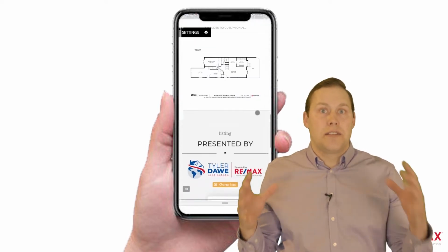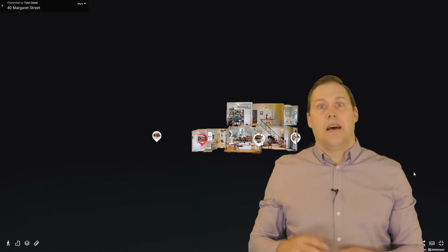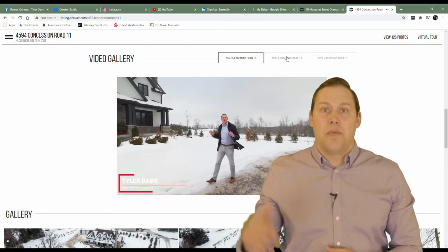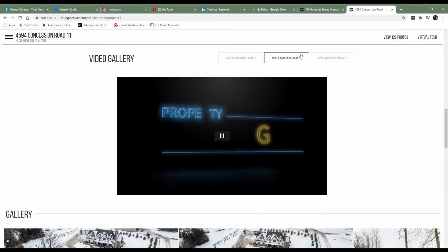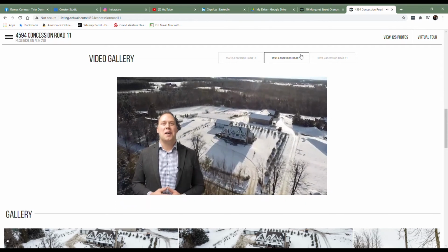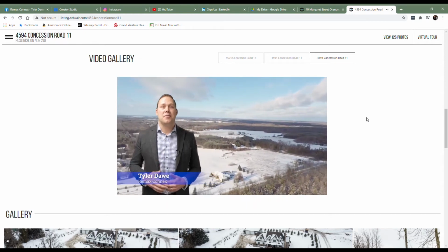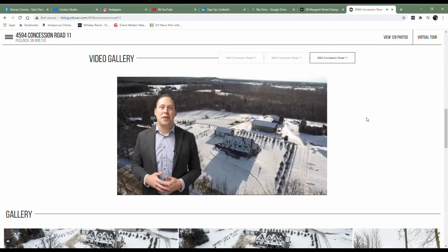Your listing is going to look something like this: a website with photo stills, a 3D Matterport, and a video. Then when we scroll down, we have 3 more spotlight videos, which are 60 seconds or less, which is to get people's opinion on particular parts of the property, whether it's parking, whether it's location, whether it's the living room, whether it's a nice new renovated unit. Those are what we're good at, piquing people's attention and getting them in the door.